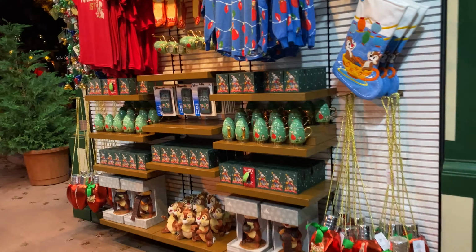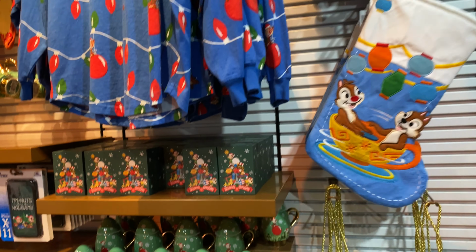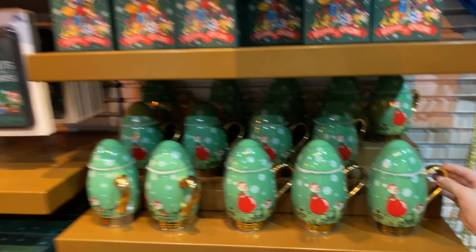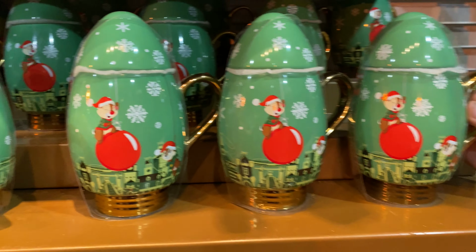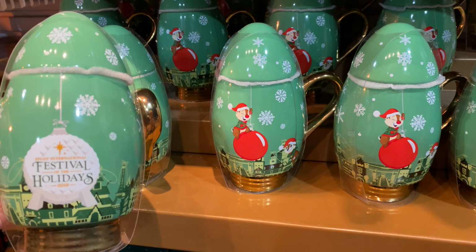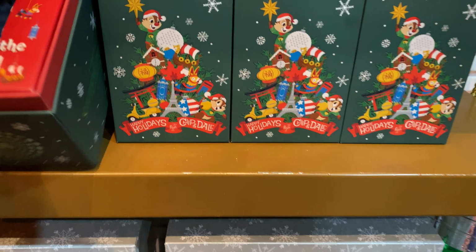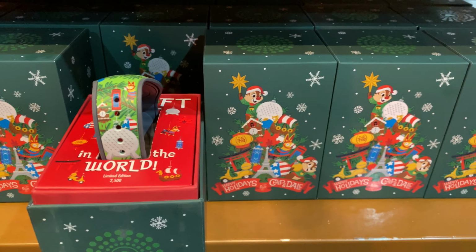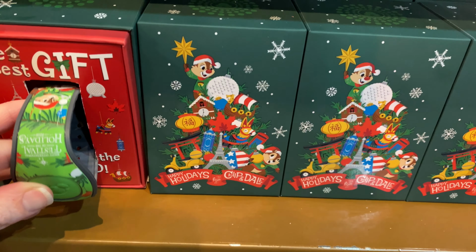All right, so we are heading around the world and I just found some festival merchandise. I couldn't find any, so let's take a look. And the stocking. And the super cute cups. Aren't they adorable? Careful, they're glass. So cute. Oh, and they have the special festival magic band. How cute are those?